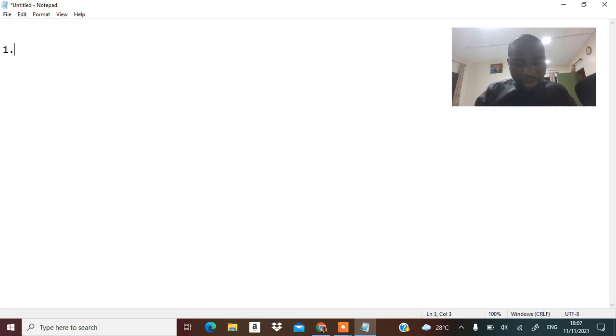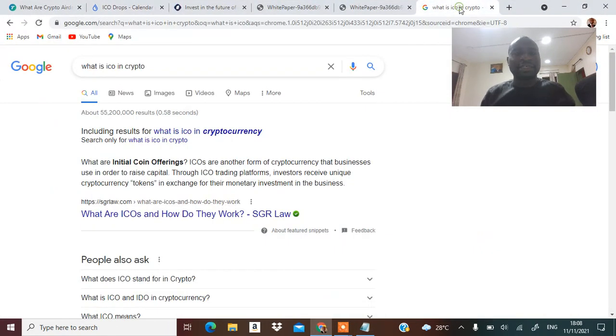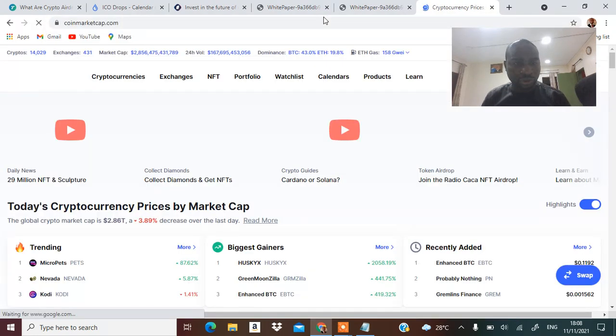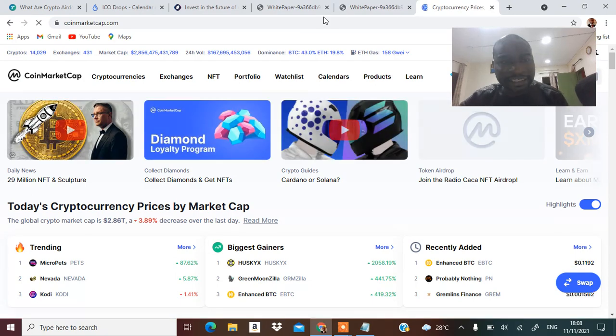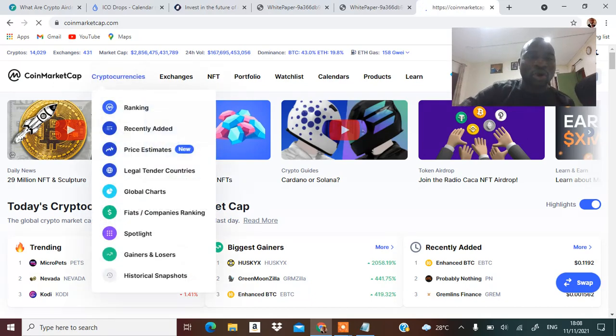So let's go. One of the places you have to always visit is coinmarketcap.com. So I'm going to start with coinmarketcap.com. Look at coinmarketcap.com over here. You see a lot of stuff, but that's not what I'm after. What I'm after is that you will come to currencies.